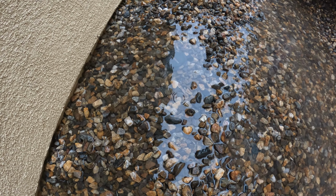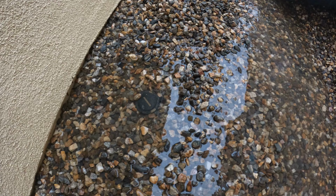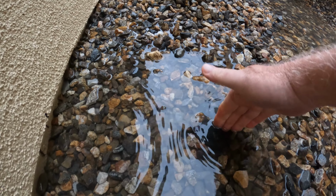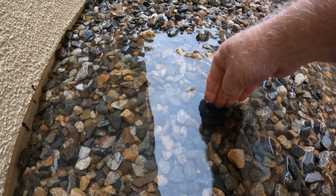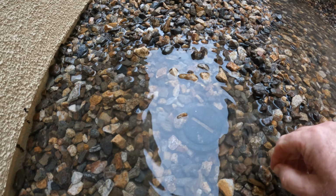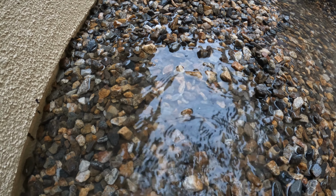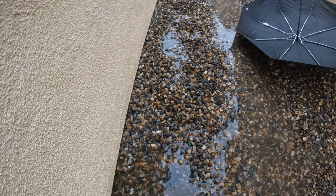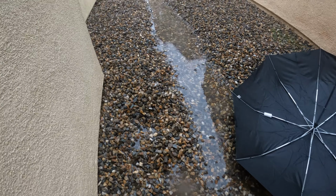Again, the rain has stopped, so it gives us a good view of how that water just simply will pond and accumulate and will simply sit there until it eventually percolates into the ground and underneath the foundation of the home on Lot 143.